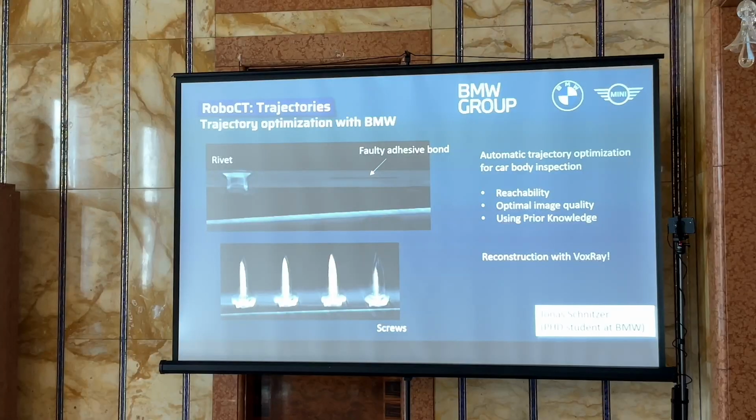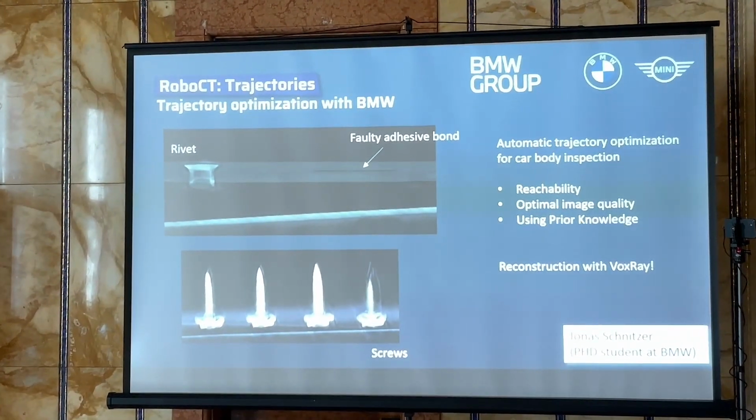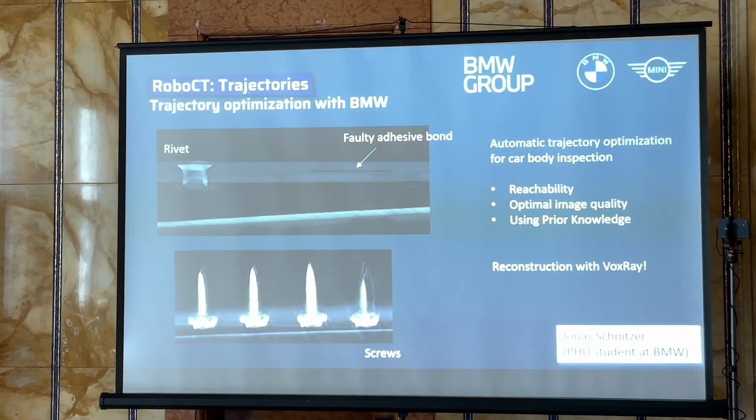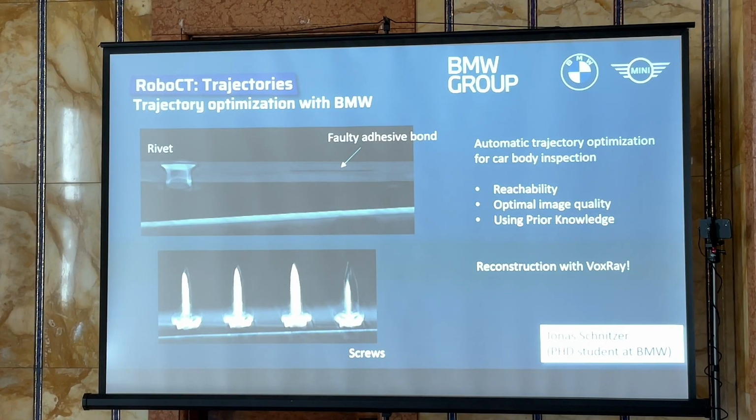Okay. Results here can, for example, look like this. I hope you can see it. Here on the left side, we can see a rivet, for example. In the middle, we can see a faulty adhesive bond. There's some adhesive lacking. On the bottom, we see some screws. This is reconstructed with Voxray. One of the Voxray people is here too, because sometimes calibration can be a little bit difficult. And in this case, we can use Voxray, and then the reconstruction nevertheless does work pretty well. So, yeah, some real images. Let's go on.